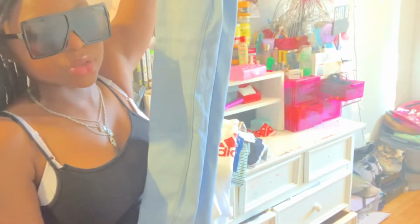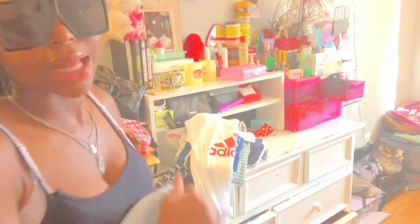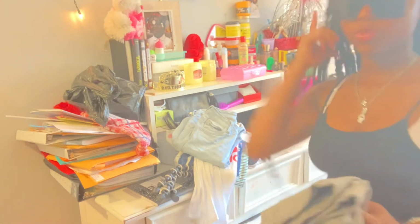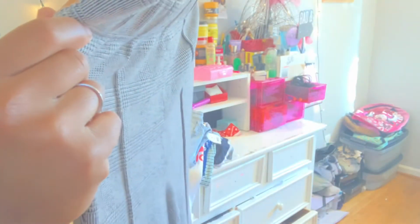Jeans, y'all know, like blue jeans. Y'all know all the girls like blue jeans. These are not the stretchy ones, but they stretchy. Next, I got these pants that came from. And my video got interrupted. But anyways, yeah, I don't know what type of jeans these are. Blue and white on there. They're very cute.